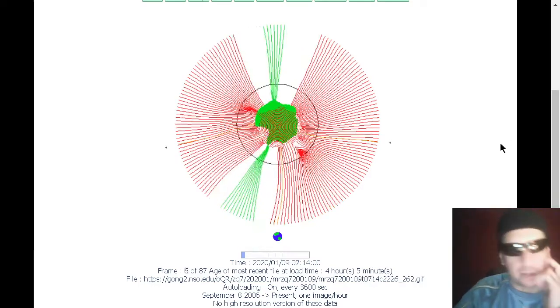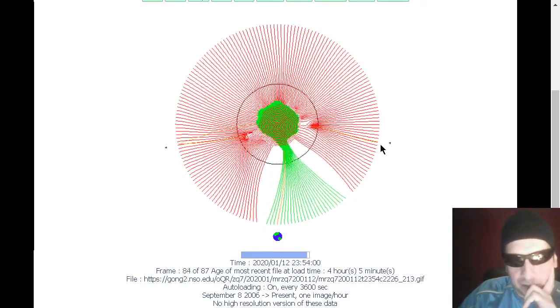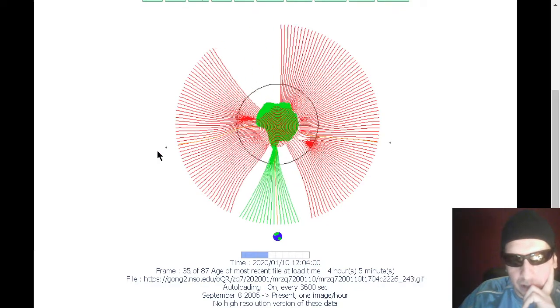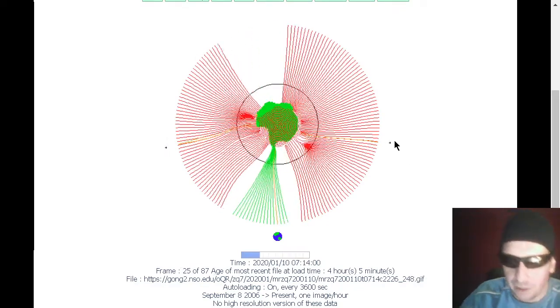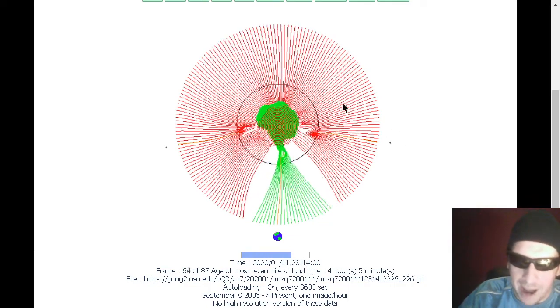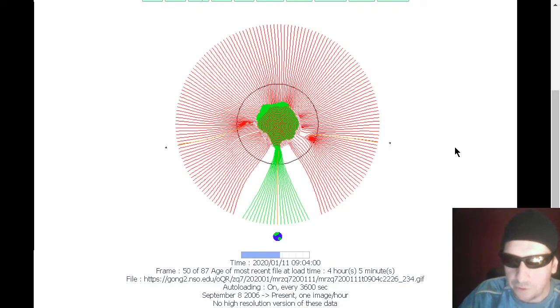For you new viewers out there, and thanks to our new viewers, this is STEREO A out here on the left, and this is STEREO B. STEREO A is called STEREO Ahead because it sees solar weather ahead of the Earth. STEREO B sees solar weather behind the Earth. That's also why we call this the East, and why we call this the West of the Sun.